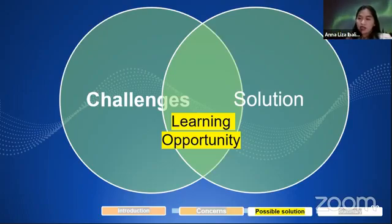Here, at distance learning, online learning, you could see what your kids are doing and you could monitor. Ayun ang learning opportunity din, guys. You could right away see saang part mahina si anak mo, saang part mahina si bata.